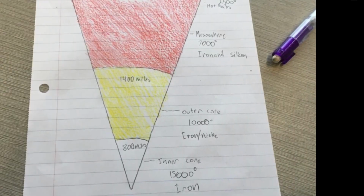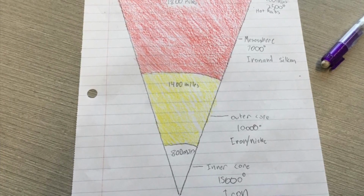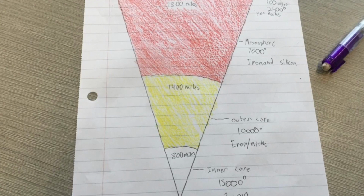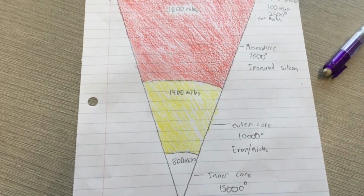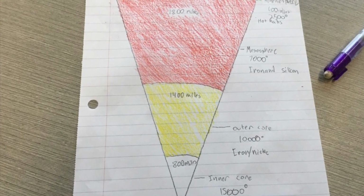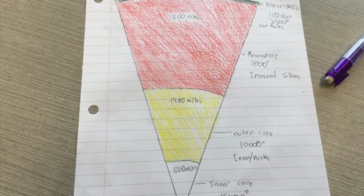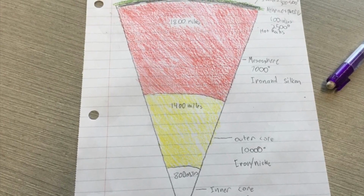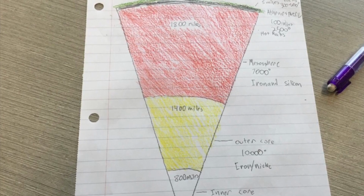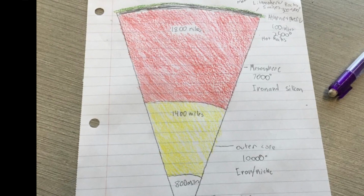I will show you the inner layers of the Earth. The inside of the Earth has 5 layers, including the crust, asthenosphere, mantle, outer core, and inner core. The crust is made of rocks and is usually about 500 degrees Fahrenheit. The asthenosphere is made out of hot rocks and is usually about 2,500 degrees Fahrenheit. The mantle is made out of iron and is usually about 5,000 degrees Fahrenheit. The outer core is made out of iron and nickel and is about 10,000 degrees Fahrenheit. The inner core is almost entirely iron and is approximately 15,000 degrees Fahrenheit.